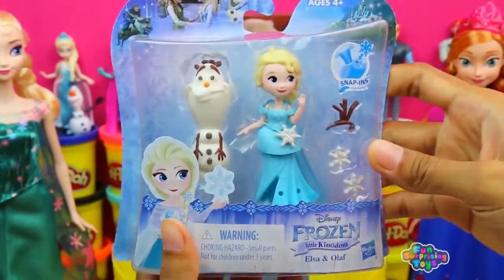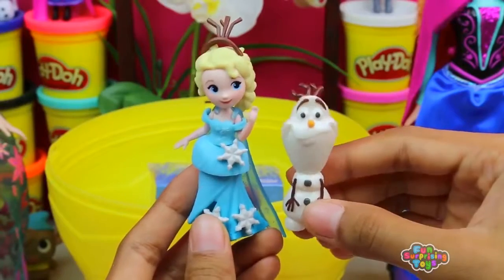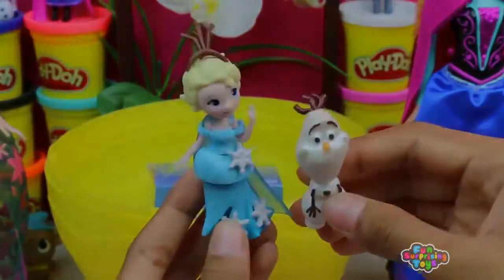What else do we have? Disney Frozen Little Kingdom, Elsa and Olaf. Check out our best friends. Both of them are just keeping it cool. Aren't you guys? Temperatures below zero?